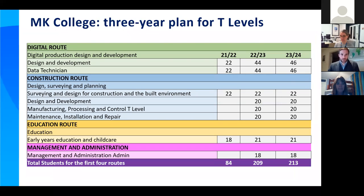So then we have digital, we have construction, we have education, and then we have management and administration. So we specifically have four pathways. Under digital, there are two, under construction, there is one, and under education, there is a further one. So these specific numbers are what we've committed to having places available for. So this is what we will report back to the Department for Education. I shouldn't say we're limited specifically to this number. These are sort of our targets.